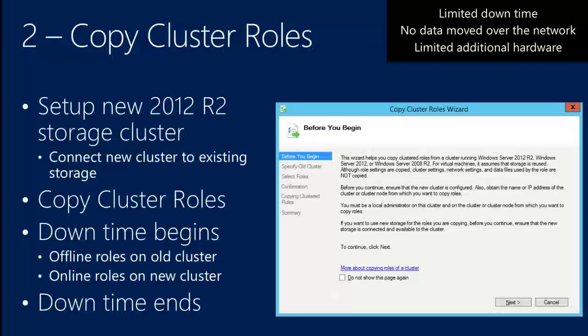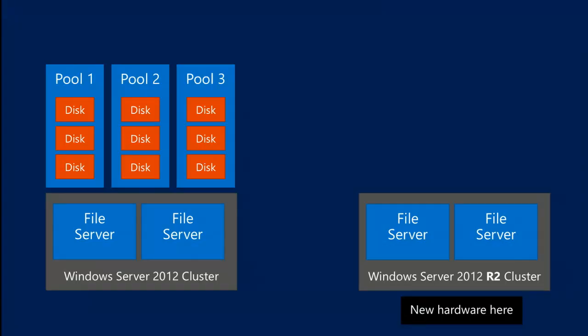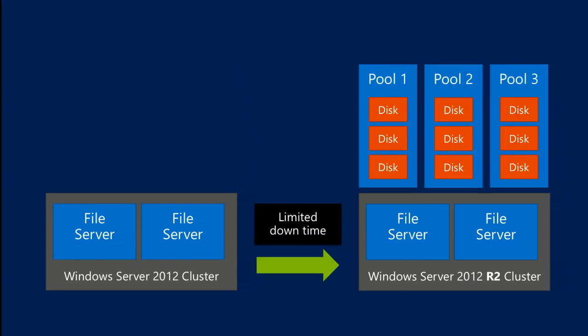Technically, you don't need additional hardware if you have enough nodes in the cluster that you can evict and bring up on the other end. I'm going to cover that in the other one. But let's see what that means. So you have your existing cluster. You set up your new cluster over there. You wire it all up to the same storage, right? And you move. Okay? That's the idea.